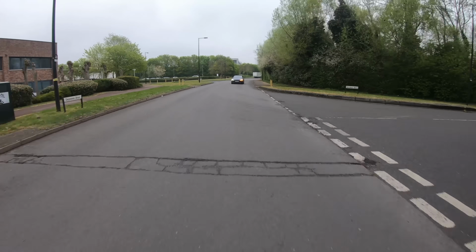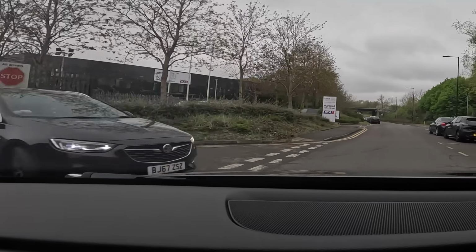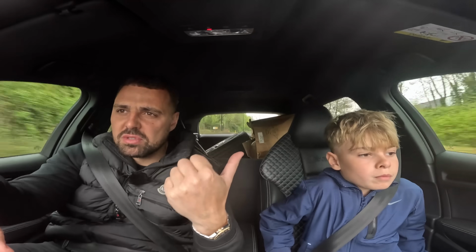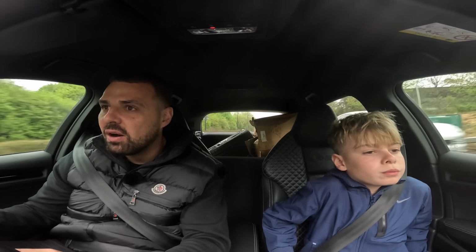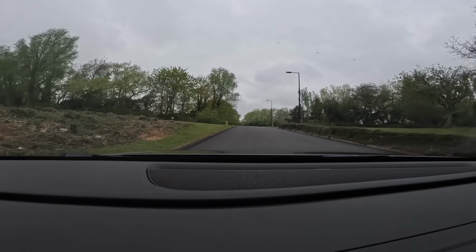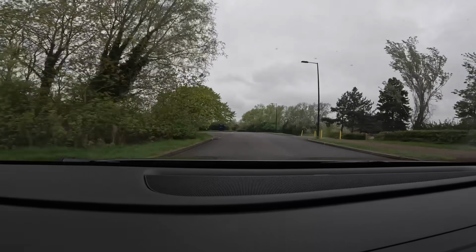It's quick though. Very fast, isn't it? Oh, because BCA, they own Supreme Wheels, so that's why. Yes, BCA apparently, I think they bought Supreme Wheels. So that explains why there's a BCA plated car going into Supreme. I did get a shot of that. Right. Yeah, doesn't matter. That works.